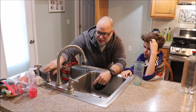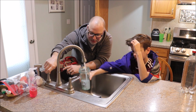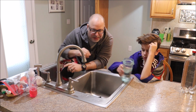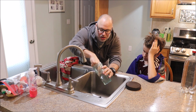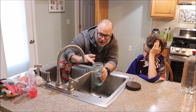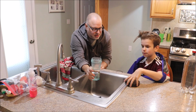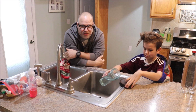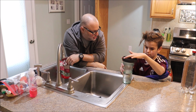So what we're going to do is put some water in our cup. I usually fill it about halfway up. One trick to getting this to work is to make sure the ring of the cup has water on it, so it has a little bit of a seal. And then are you going to try for us? Make sure when you do this experiment at home, you do it over the sink. Yeah, do it over the sink, dude.